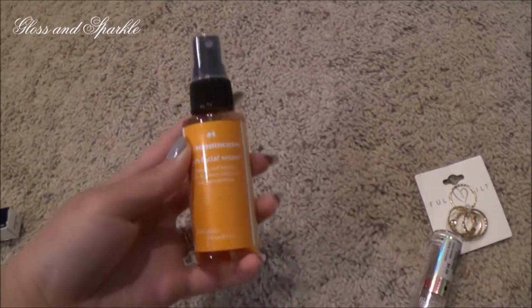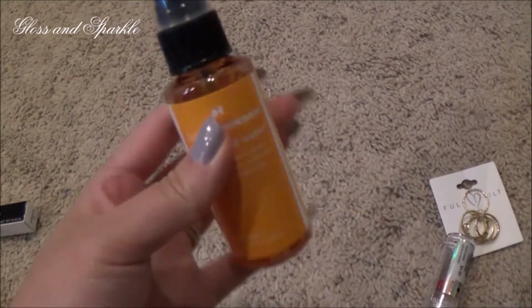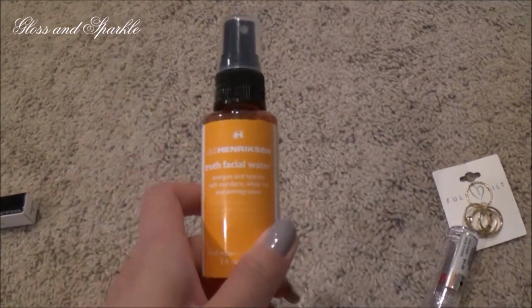And then she also got me the Ole Henriksen Truth Facial Water. I am so excited. This smells amazing. And she was already raving about it. She uses it too. So I'm super excited for that.